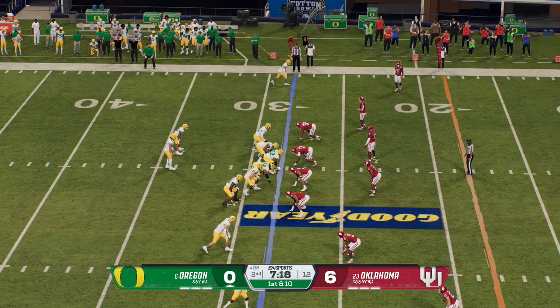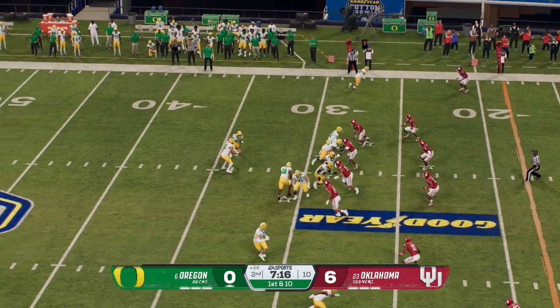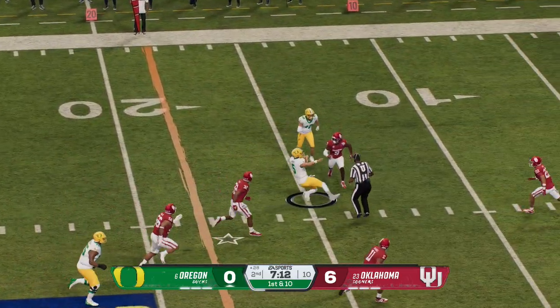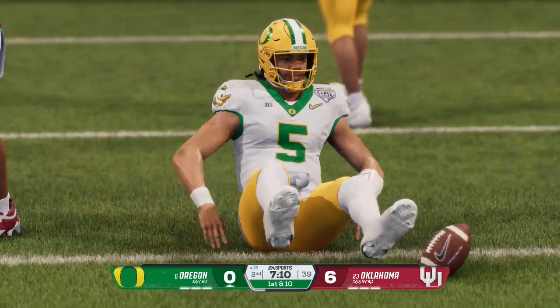And the Ducks with 1st and 10 here. He gets loose. Slides down to avoid the tackle.